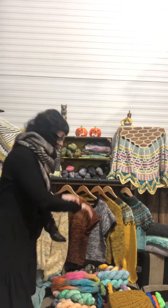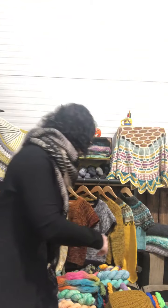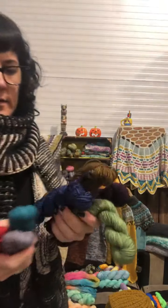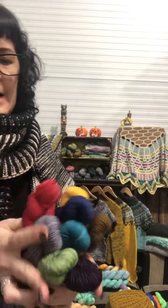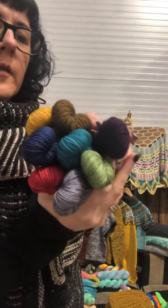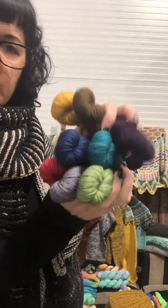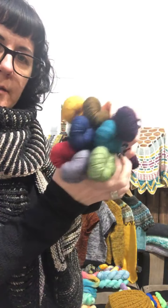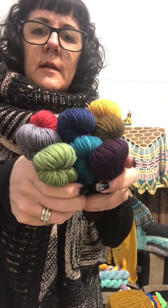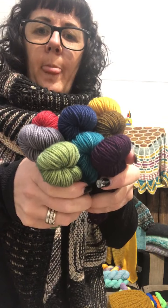Okay, so the last of the ready to ship that I have are a few mini skein sets. So I think this is the dual mini skeins, and I have just one of these available. So this is on our deluxe sock base. That's 8 20 gram minis, and that is the dual toned set, just one of those.